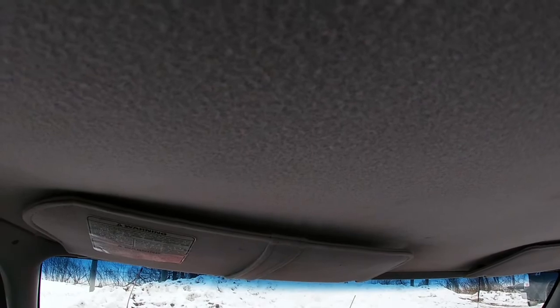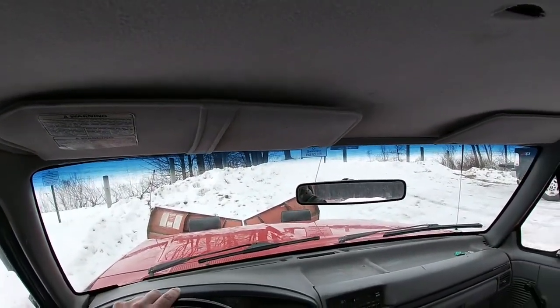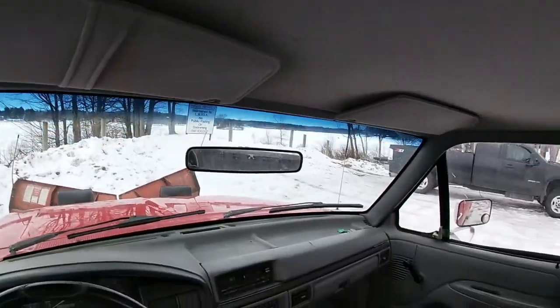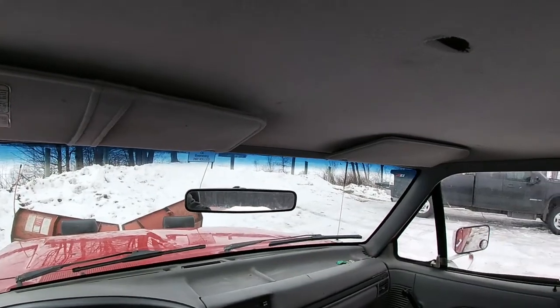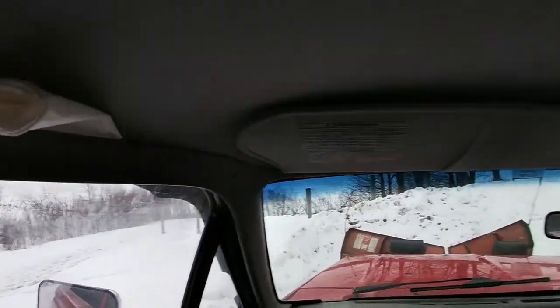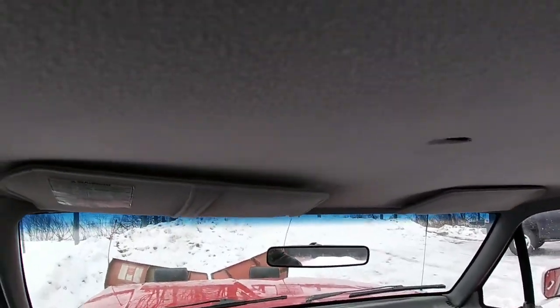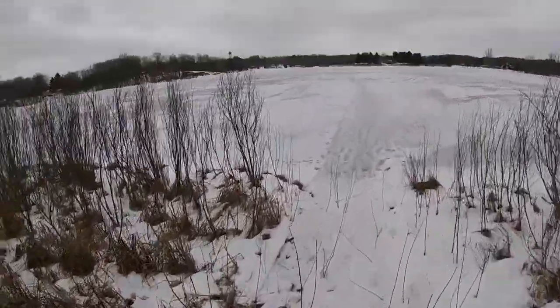Oh, you gotta be kidding me. After we almost got the truck stuck. Well, we did get the truck stuck. I don't know how the heck I got it stuck. All right, here's Big Lake Miramichi.